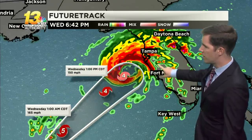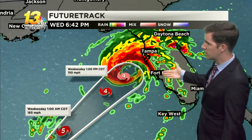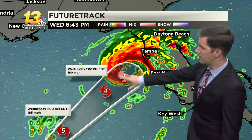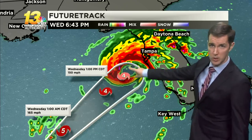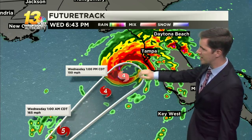We get into tomorrow evening. That's when the worst of the hurricane is hitting the Florida coast, with impact stretching south of Fort Myers, well north of Tampa, but we'll keep a close eye on that track. Where does the worst of it end up? It's possible it might be just slightly south of Tampa as of this point.